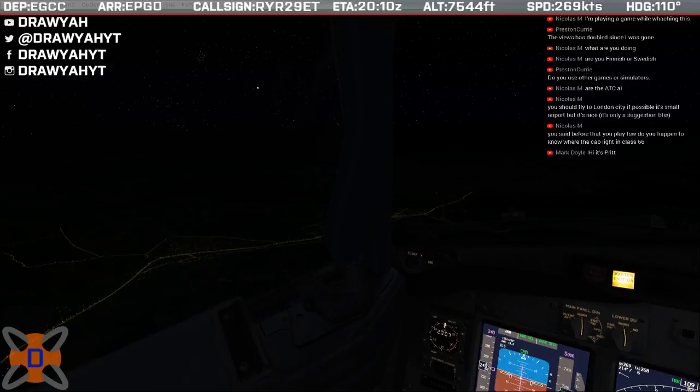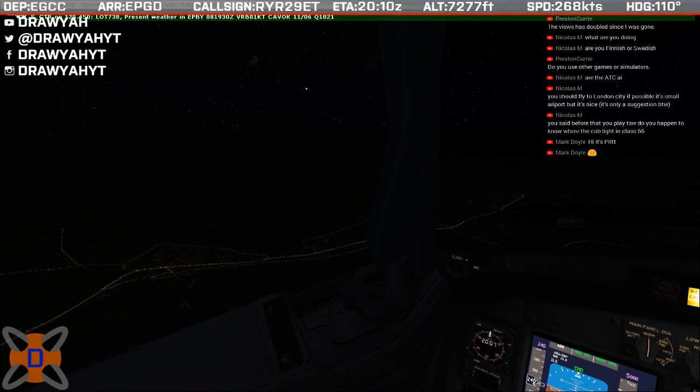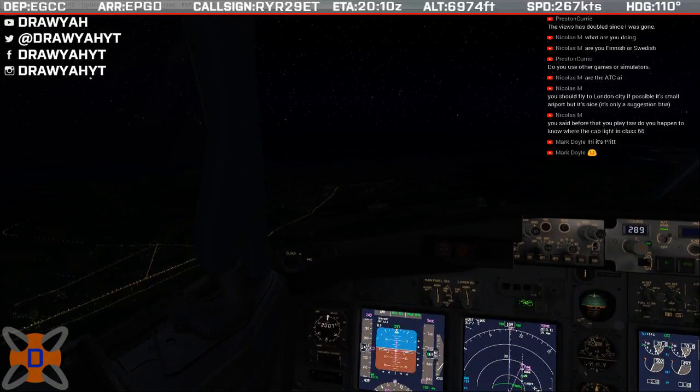Yeah, Black Marble giving us some rather pretty night effects in FSX. Something that no one thought was ever possible. Again, I love Black Marble. It brings FSX night lighting up to almost X-Plane standards.